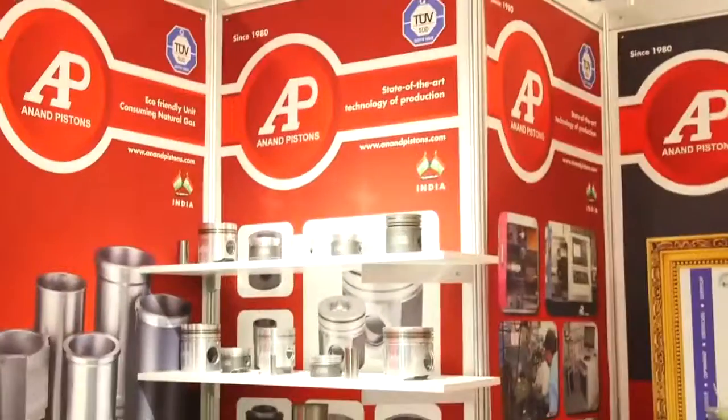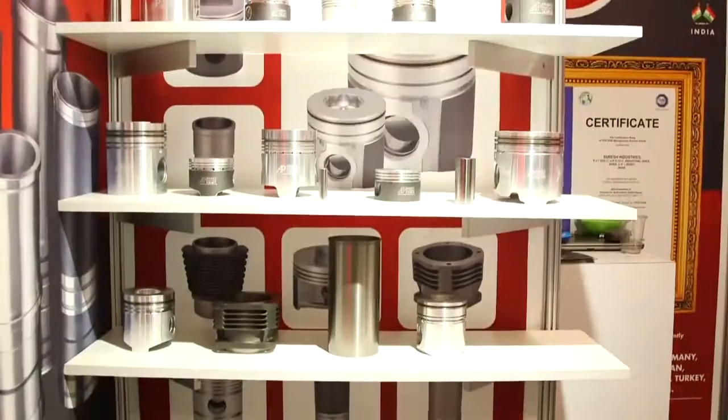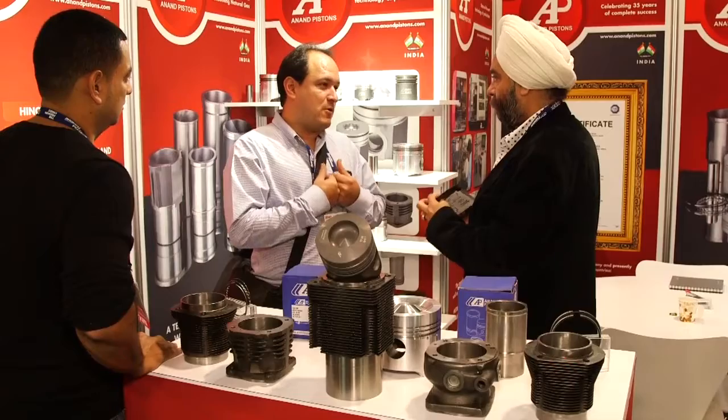Meanwhile, ACMA is the apex body representing the interest of the Indian auto component industry. You can be sure that companies associated with ACMA have the very highest standards for quality. You just cannot be a member of ACMA because you're an auto component manufacturer. You have to be either an OEM supplier or have a good track record of exports over a few years. So, when you're dealing with an ACMA member, you can be pretty sure that you're dealing at the top level of Indian auto component manufacturing.